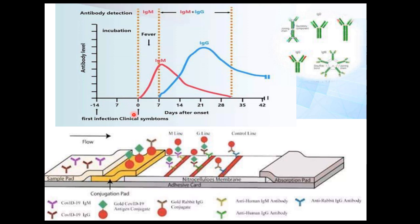Okay? So once we have the clinical symptoms, until 7 days after that, usually, but not always, our first soldiers, the IgM, will appear. Before that period of time, there won't be soldiers, so the rapid test won't detect any of these soldiers. As a result, it will be a non-reactive or a negative test. Okay? Then, it's been a week after you have the first symptoms.